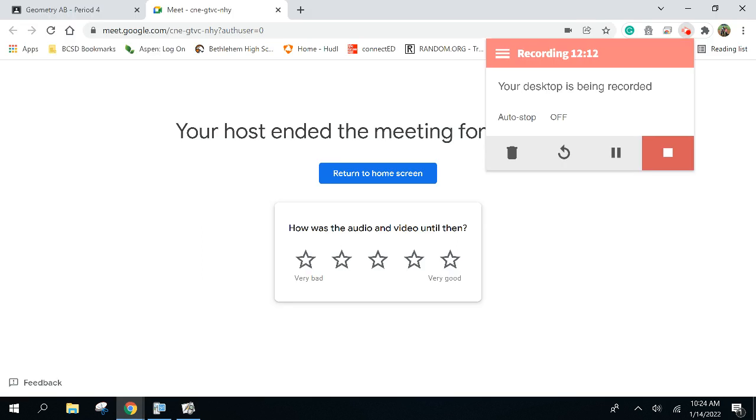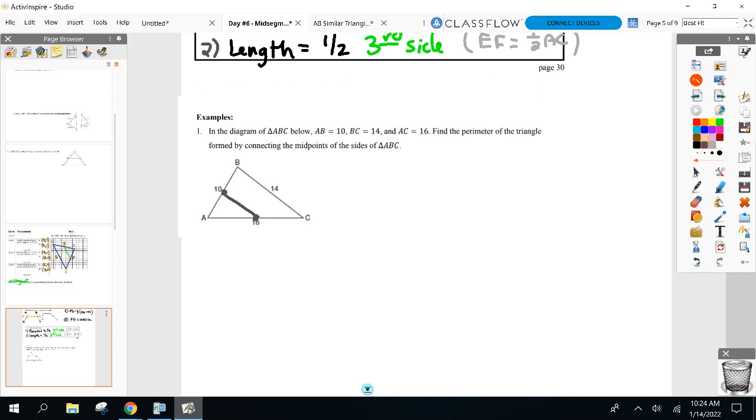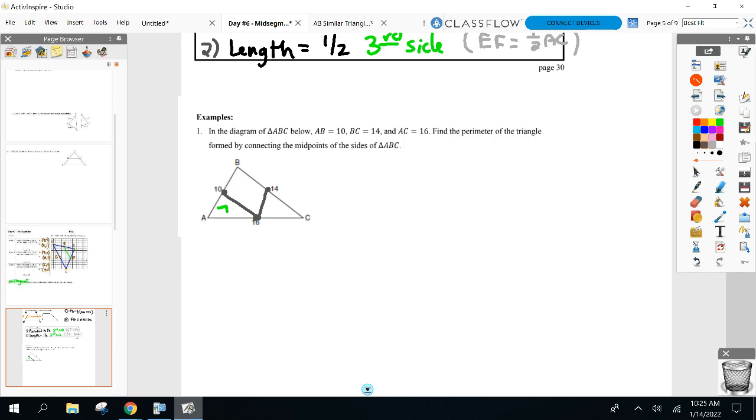Here we go, numbers. Here we go, 17, how long is that side? 7, half the third side, so that's 7. All right, let me keep going around. Let me connect AC to the midpoint of BC. How long is that mid-segment that we had just drawn in right there? 5, half of 10, right? Half the third side.